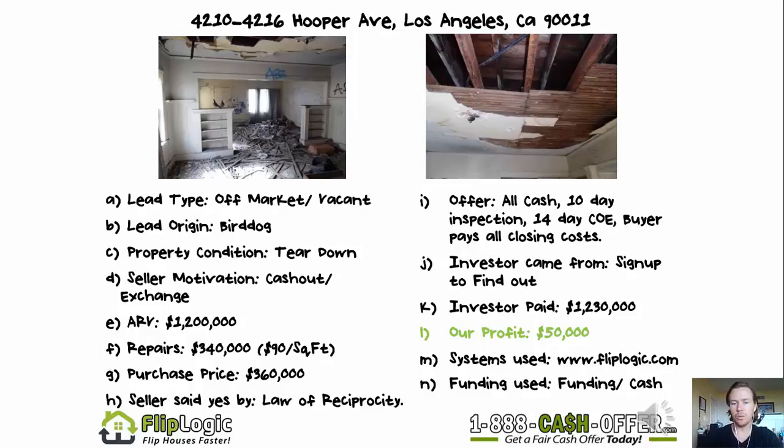So we again use the law of reciprocity. Mr. Seller, if we were to pay all cash, pay all closing costs, and close in 14 days or on the date of your choice, what would be the best price you can do for us? So we ended up coming to an agreement at $180,000 for each one, and that's how it broke down.